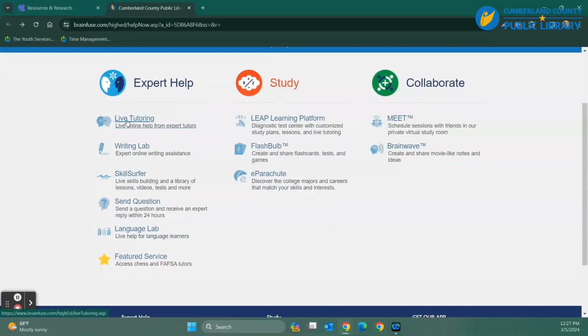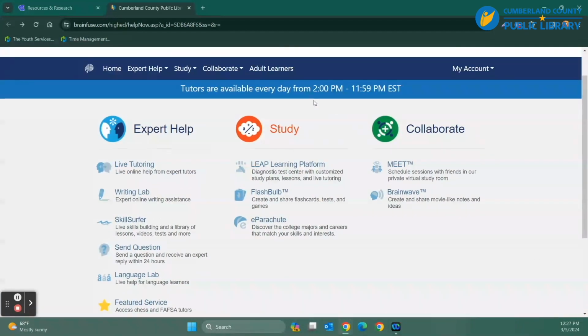One of the great things that they have is live tutoring, and that is every day from 2 p.m. to midnight Eastern Standard Time. And if there is any reason why the tutors wouldn't be available, they will give you a note up here. Maybe there's a holiday or something like that.